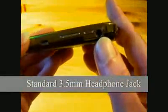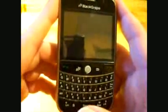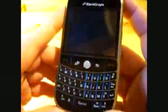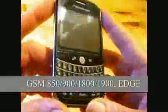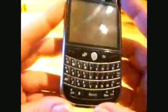It has a standard micro USB port right here and a standard 3.5mm headphone jack, which is great news, so you can use your own headphones and don't have to rely on the ones that came with the phone. Let's see what else. It supports micro SD memory cards, and it's a quad band, so it'll operate all over the world, and it supports Edge. This one has Wi-Fi built in, which is very cool, so you can surf the web wherever you find a hotspot, or free at home, or wherever.